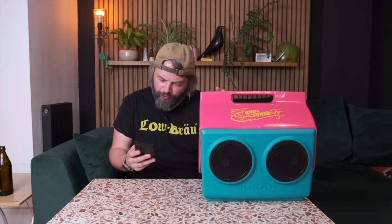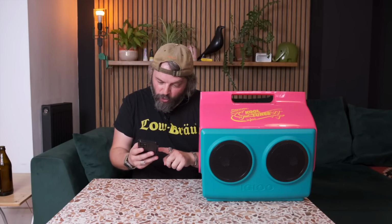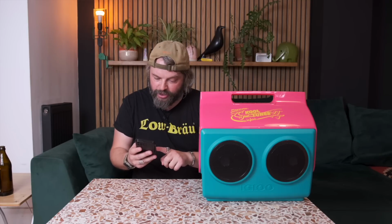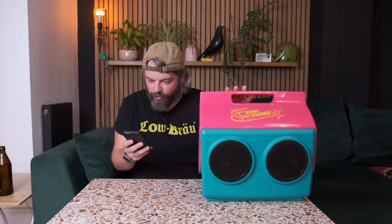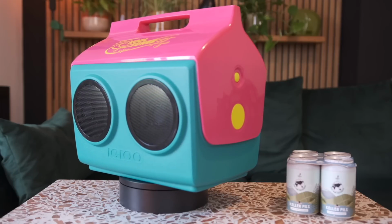It's Bluetooth 5.0 compatible for music streaming connectivity, with a rechargeable internal lithium ion battery that lasts up to 10 hours. I guess we should talk about some of the cooling specs as well. It's filled with eco-friendly Igloo thermocool insulation. I gotta tell you, it performs well as a cool box.